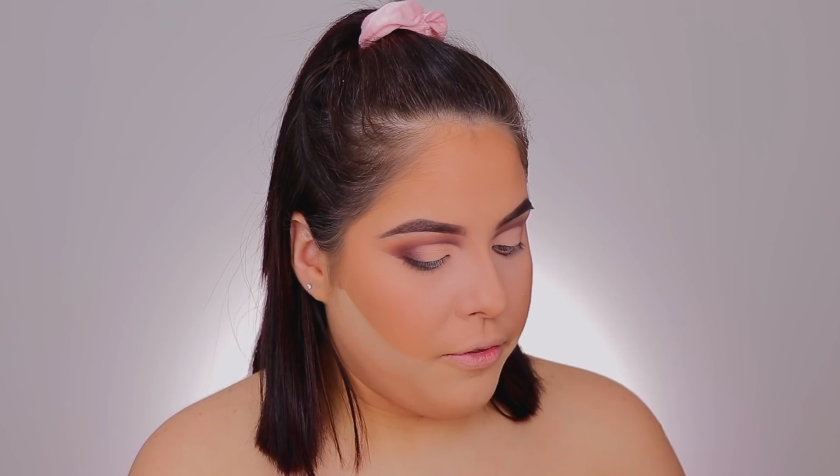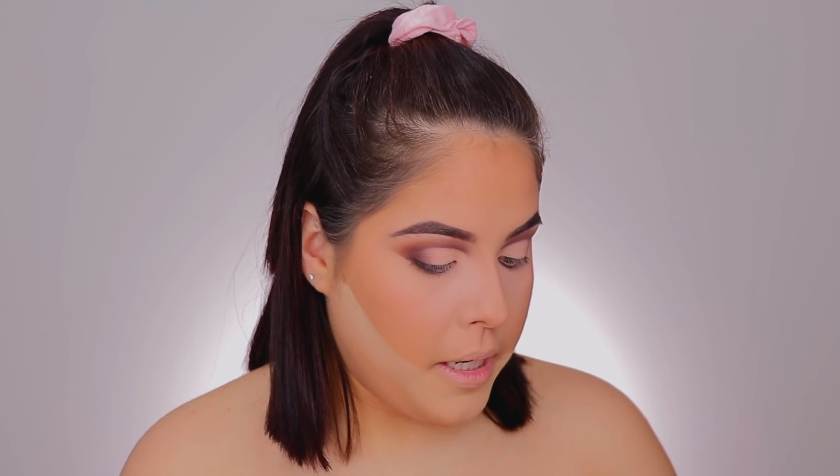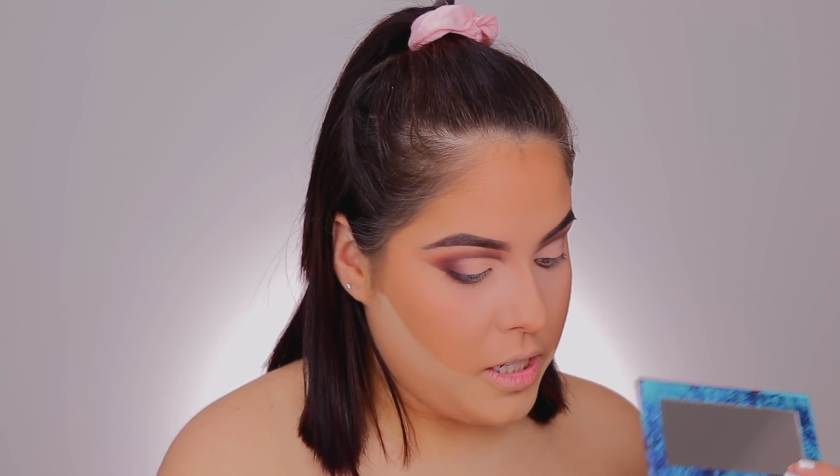For blush, my friend Gabby, the owner of Alamar Cosmetics, just released these 3 blush palettes. We have the Dark Rich, the Medium Tan, and the Fair Light. So this is the Fair Light. So freaking beautiful. And then we have the Medium Tan. This one is probably my favorite. How beautiful are these blushes?